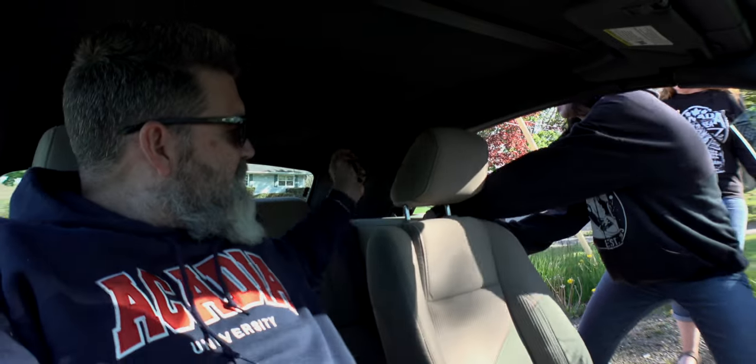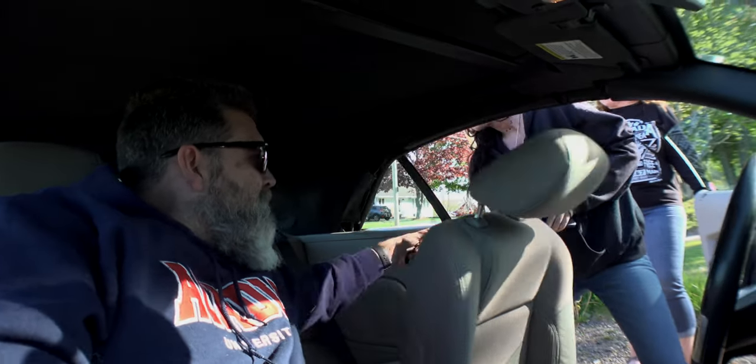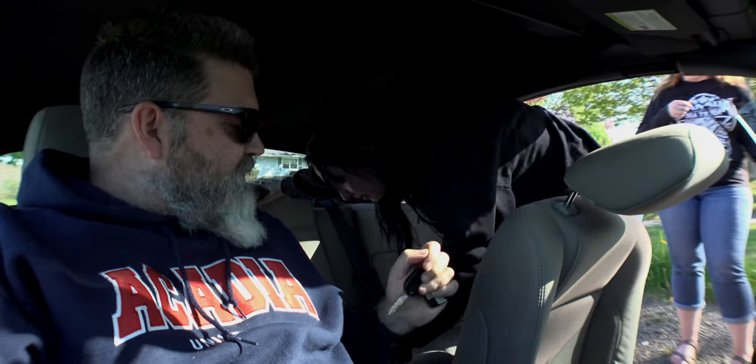In the passenger seat. Yep, Harley's coming in. So we're gonna see how well Harley gets into this. Make sure you pull it up far enough. There you go. And then make sure the seat is up further. Okay, Harley's in there. She made it.